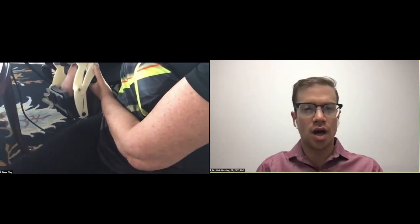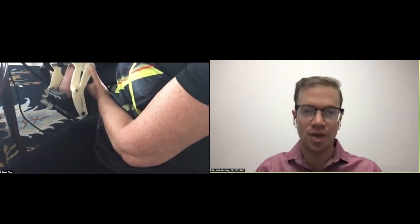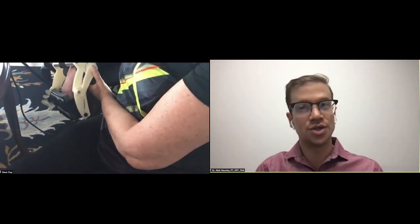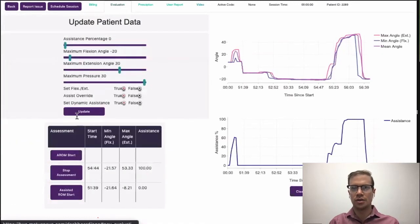And now, Shari, what I'm going to have you do is really try to move your hand down again as far as you can for me. Move that hand down as far as you can. Excellent. So Shari, you see those numbers go further and further towards -20? That's all you. So that is active movement in flexion. That is all you. It's very subtle at the moment, Shari, but that's really positive. Did you guys see that on the left-hand side there? Yes. Okay, that's really good.